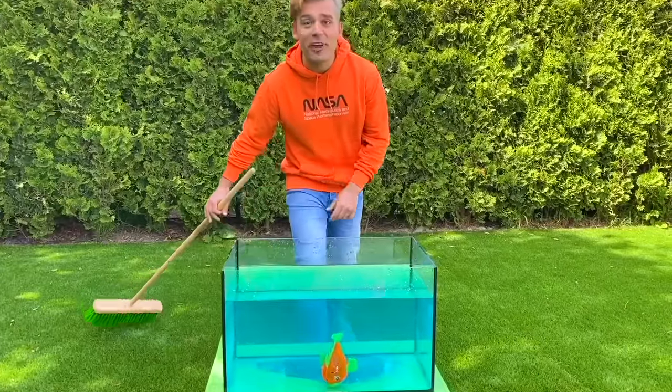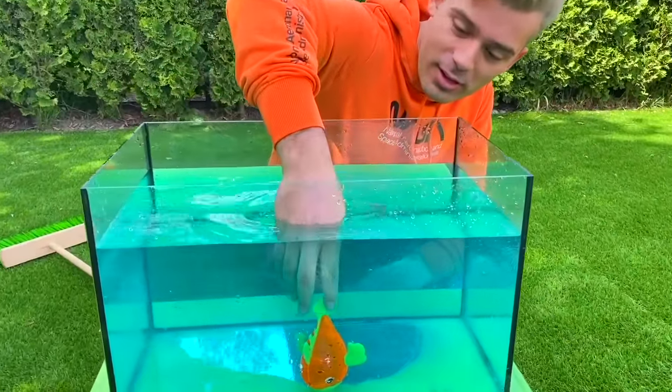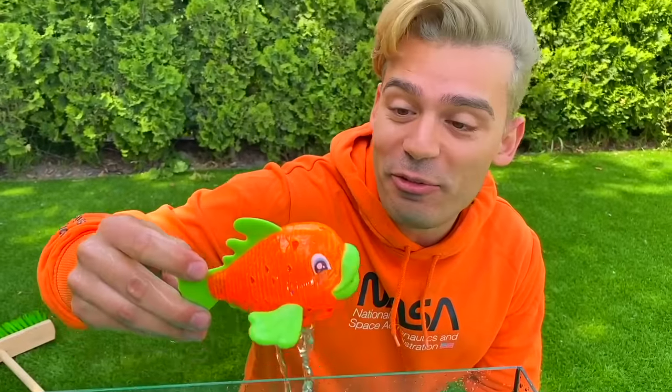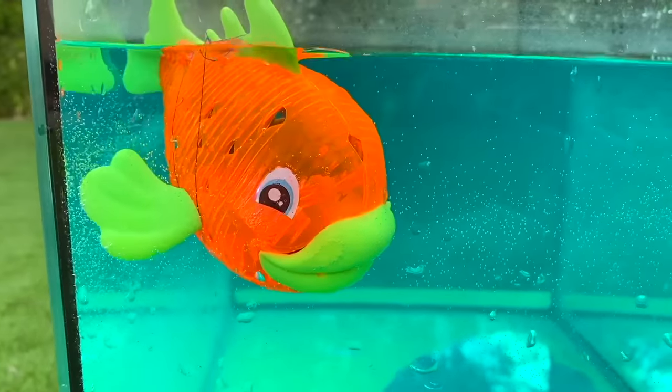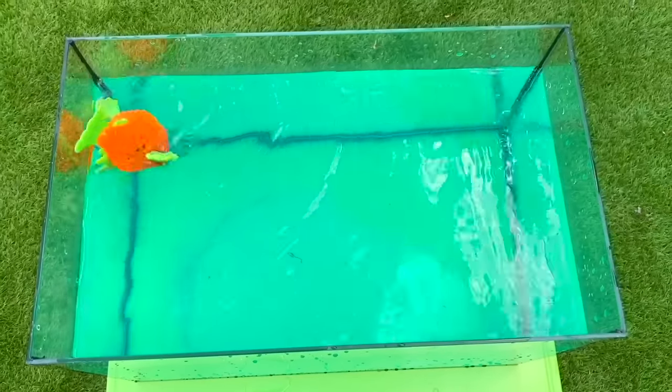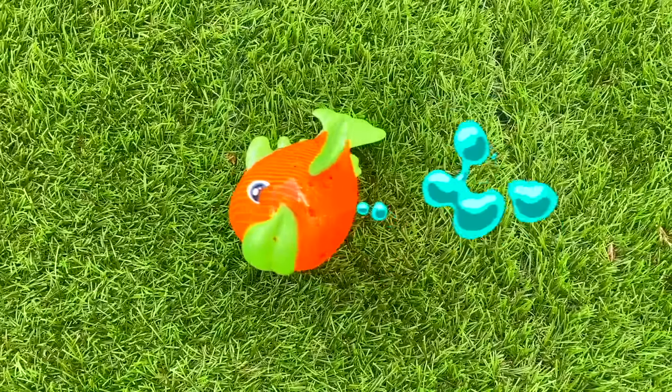Hey! A fish! Whoa! Look, guys! A little fish! Whoa! It's swimming around! Oh no! The fish escaped!